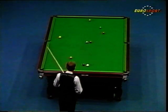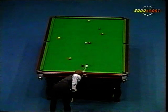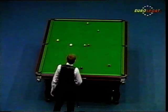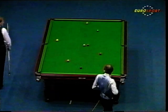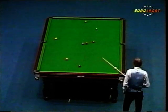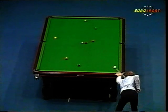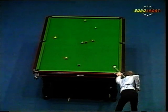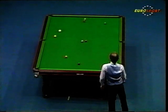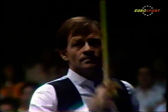He has left Davis an outside chance of red in the bottom, which Steve may well take on. It's not easy, and if it clicks, well, I think Davis has got away with it as well. If it had kissed, it would have given Higgins a frame. And Alex is going for another safety shot. The green's in, and the white's kissed.